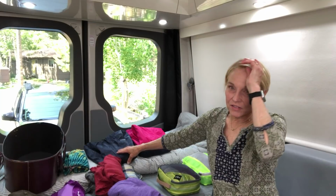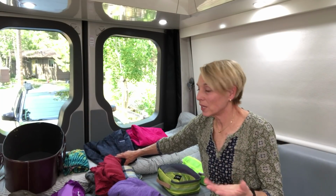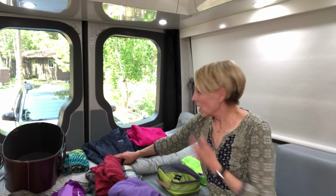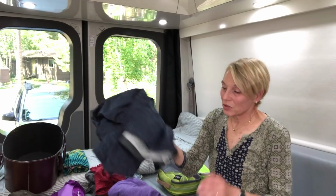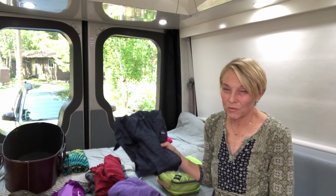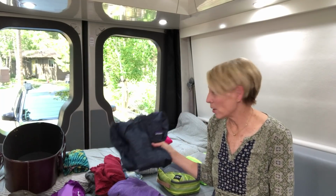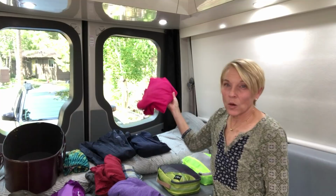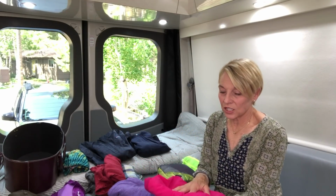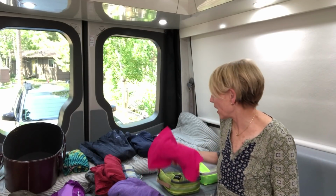And of course all of these clothes are going to be dependent on your style of traveling and what you plan to do and that sort of thing. Jackets always take up a whole lot of space. Also had to buy a raincoat on this trip. I just really thought we could get away without it, but no, it rained a good deal in Glacier National Park, so I had to buy a raincoat. This is more of a windbreaker jacket, Outdoor Research, has lots of pockets, it stretches, it's lightweight, it's just really comfortable and I like it.